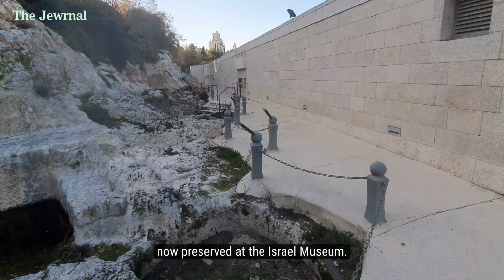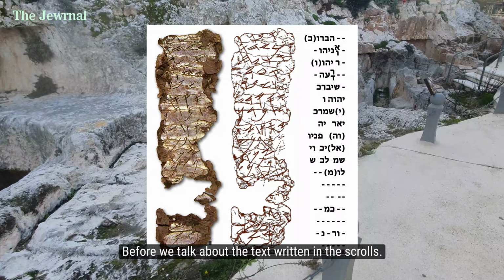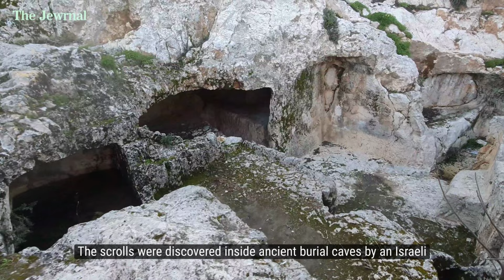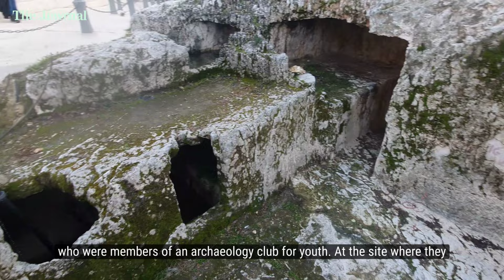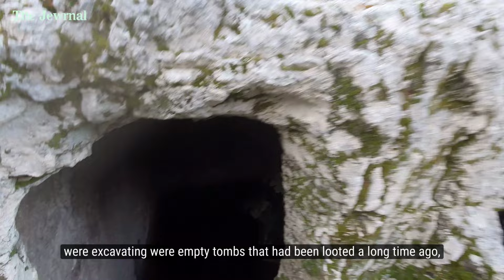Before we talk about the text written in the scrolls, how were the scrolls discovered? The scrolls were discovered inside ancient burial caves by an Israeli archaeologist, Gabriel Barkai. Gabriel had a group of 12 to 13 year old volunteers from Tel Aviv, who were members of an archaeology club for youth. At the site where they were excavating were empty tombs that had been looted a long time ago.